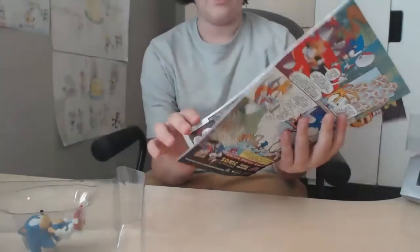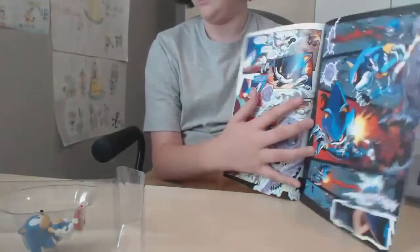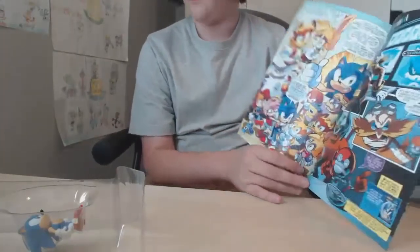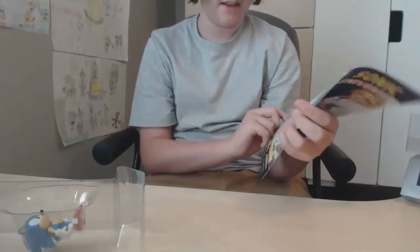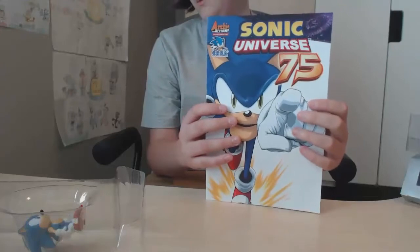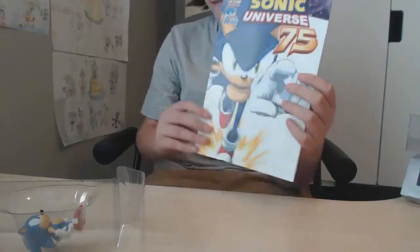Here's more of that stuff. Here's that. Here's Metal Sonic. I won't go in depth. Here are Freedom Fighters and Eggman or Robotnik. And just more insane stuff. And yeah, that's just basically it. I won't go over all of the pages because we're not talking about the comics, because that's not too important. What's important is the figures.